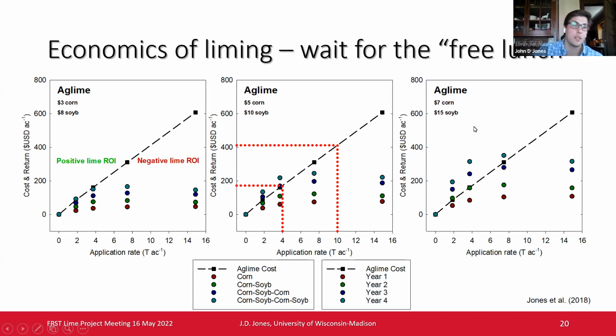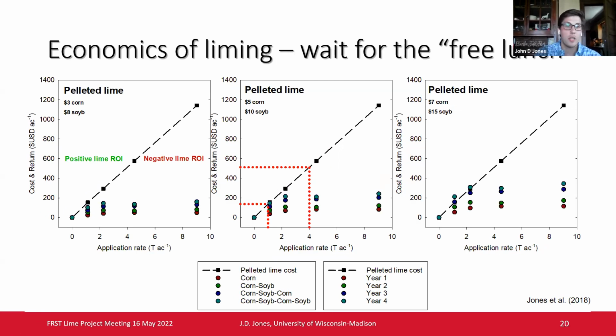Now, if you have prices pretty darn close to what we have right now in terms of contracted crop, the lime pays for itself a little bit faster. Again, dynamics of what's going on in the field and then also what's going on in the market. When you look at pelleted lime, and these prices, I had this on the slide, I don't know why it's not showing up.